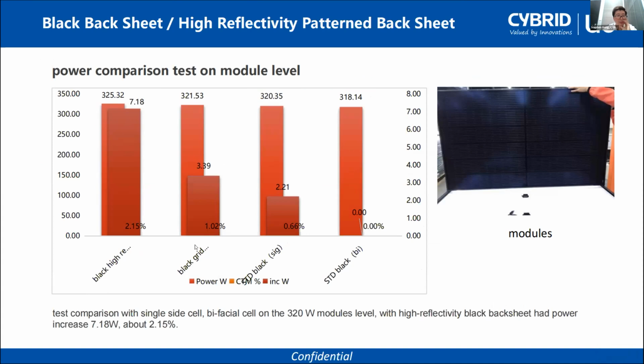With the standard black grid backsheet, we got almost 3 watts. Then with the standard black we got 2.2 watts, because this is our single side cells. With the standard black backsheet, there is no power increase at the module level.